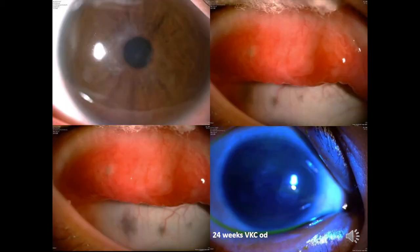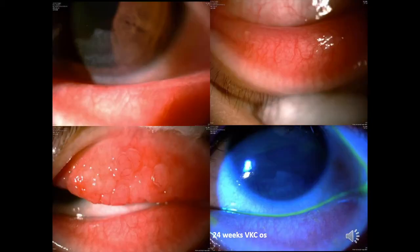This is 24 weeks later for the right eye. Very stable and very normal upper tarsal conjunctiva, with residual corneal opacity in her right eye cornea. This is the left eye condition, still a very small papilla over there, but the corneal condition is also very stable.